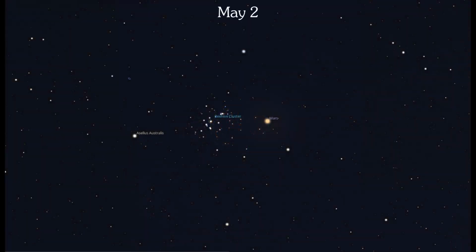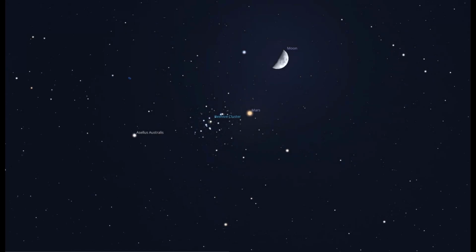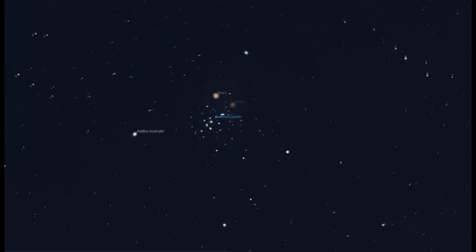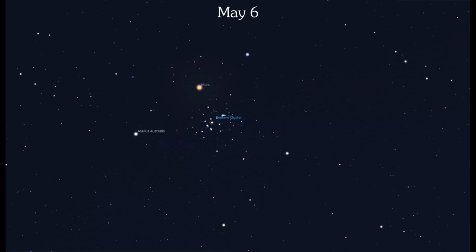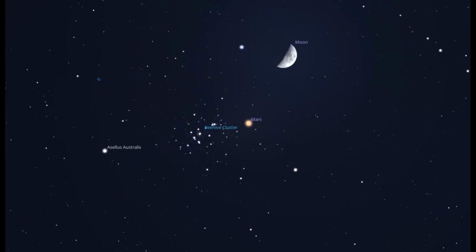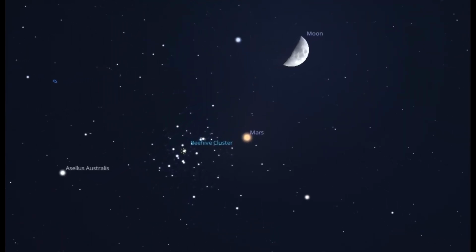On the evenings of the 2nd through the 6th, you can watch the planet glide past the large, bright open cluster known as the Beehive, or M44. The nearly first quarter moon will join the scene on May 3rd. This should be a real treat to see in binoculars.